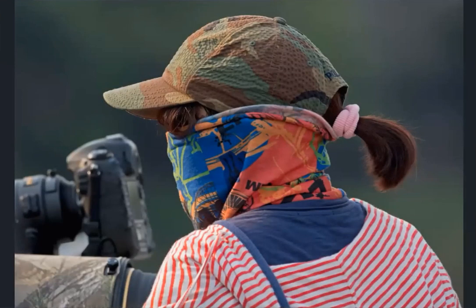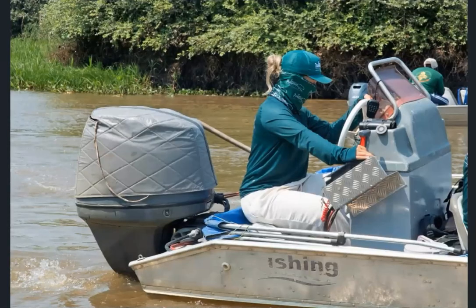Okay, so I did this trip in 2019, so it was before COVID. But on the river, a lot of people cover up because you're constantly exposed to the sun, both directly and then the glare off the water. So you see a lot of people with full face masks. This is a boat driver from one of the lodges up at Porto Jofre. You can see how she's covered up, full face mask, and then she's got long sleeves right down onto her hands.